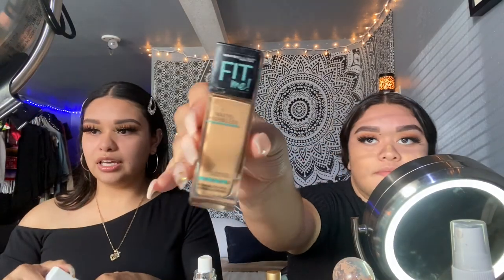But here we go. I'm going in with Super Stay Full Coverage. I'm going with the Fit Me. And I kind of like to mix it. I feel like I'm too white. I haven't gotten sun, guys. But I'm going to mix a little bit of this darker one. I used the lighter one because I'm white. And I'm going to contour too. So, I only put a little bit on to use.